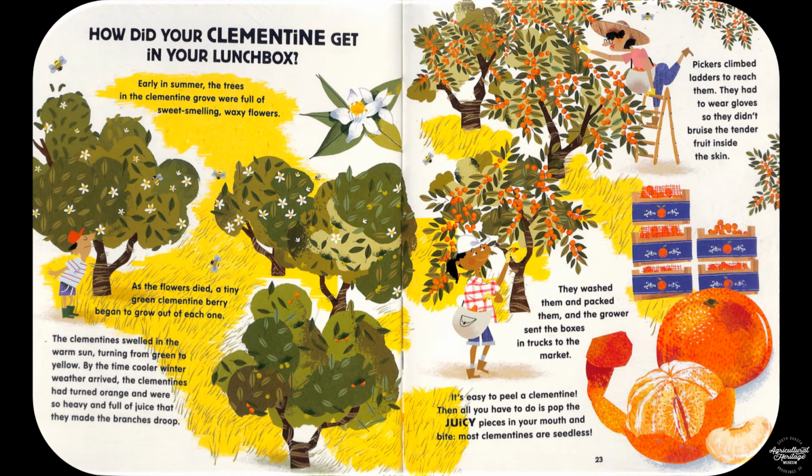By the time cooler winter weather arrived, the clementines had turned orange and were so heavy and full of juice that they made the branches droop. Pickers climbed ladders to reach them. They had to wear gloves so they didn't bruise the tender fruit inside the skin. They washed them and packed them, and the growers sent the boxes in trucks to the market.